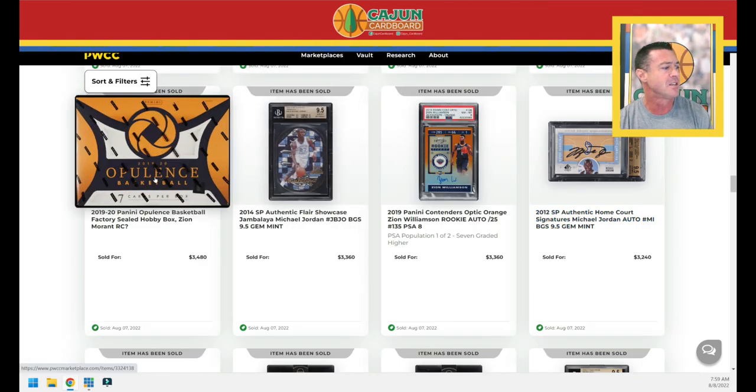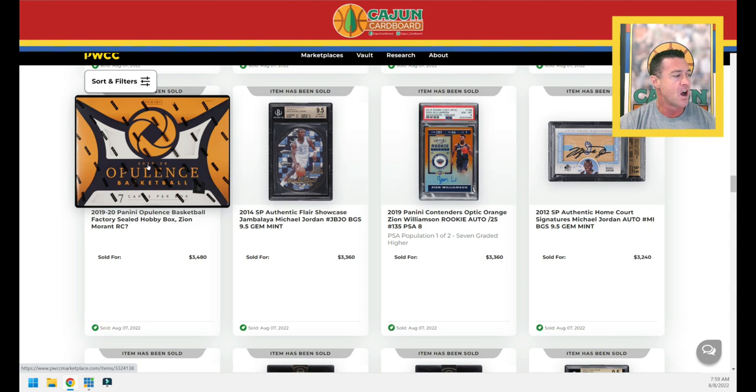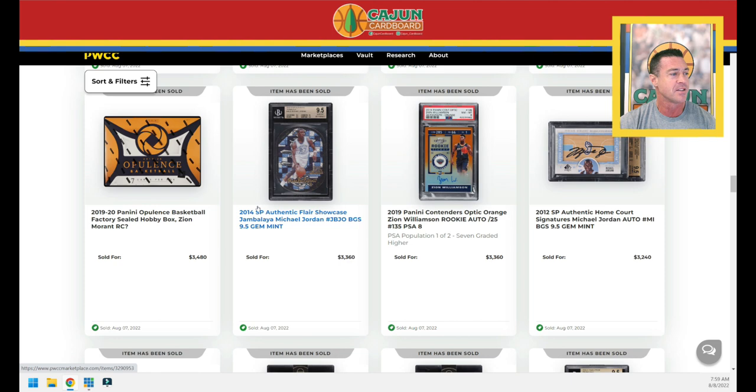A box of Opulence, which didn't really take off from my perspective. This is just what I'm gathering in the hobby. If you love Opulence, please let us know in the comments and let us know why. $34.80 for that sealed hobby box. People are chasing Zion and Morant and Tyler Herro and Kevin Porter Jr. in there. That's 2019.